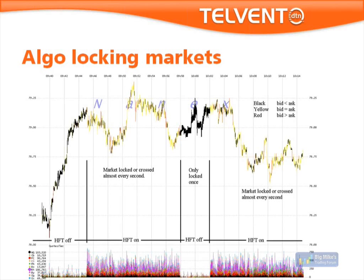And it's very crystal clear. In this chart, you're seeing the first hour of trading, where it says HFT off, that vertical line is at 9:45 in the morning, 15 minutes into trading. And then at 9:58 is when the behavior radically changes. It looks like something turns off. And then at 10:02, it looks like something turns on again.